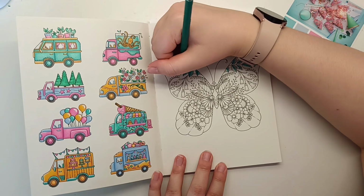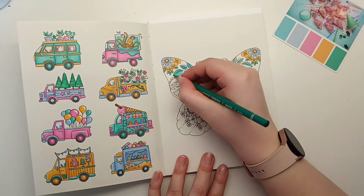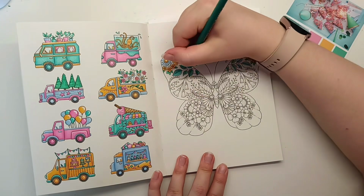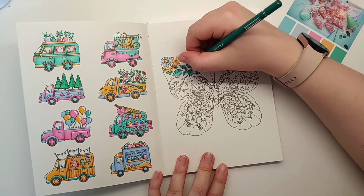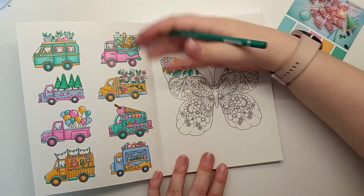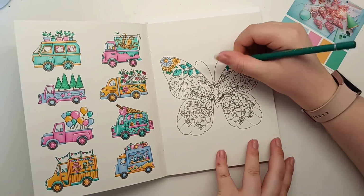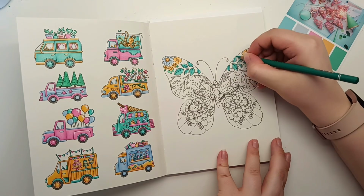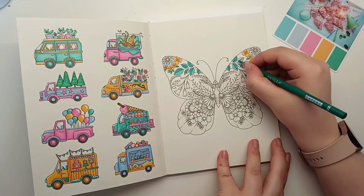Question 3. What is your favourite pastime outside of colouring? Well, colouring definitely takes up a lot of my free time and my hobby time. It is my passion. But before I coloured, I really enjoyed journaling. I used to bullet journal before I coloured, and that was my sort of artistic outlet.